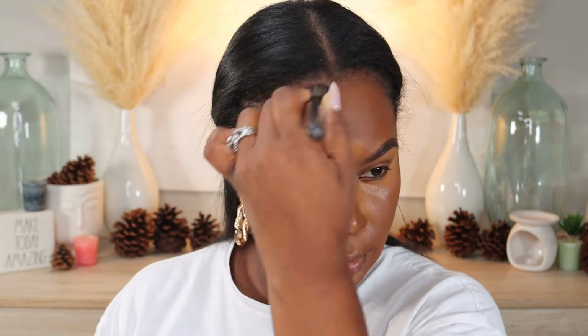So I'm also going to cream contour slash bronze, and I'm going to go in with the NARS bronzer in Laguna number 4. So we're just going to go around the outer perimeters of the face, the cheekbones, the forehead, and kind of warm up the skin.